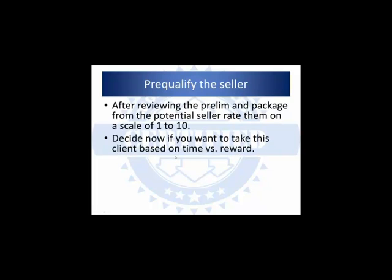Decide now if you want to take this client versus the time versus reward equation. The amount of time I'm going to spend on this versus what my commission would potentially be if it closes, is it worth it? Anybody that's in a processing center and you're only getting paid if the file closes, do you really want to take a nightmare deal with 5 or 6 liens and all these subordinate liens that are non-mortgage liens, HOA, all that? Do you want to do all that work, okay, for a small fee? You always have to take how much time each file is going to take you versus the reward of the file, all right?